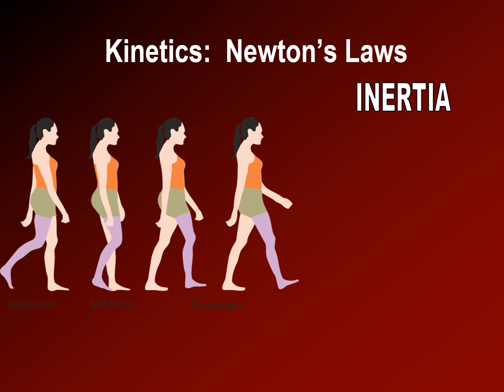And the knee bends at the beginning of the swing phase, not because the hamstrings are bending the knee, but mainly because of the inertia of the thigh and of the foot and shank segment. The thigh goes forward, but the shank and foot resist that change in velocity, so that's why the knee bends. And then toward the end of the swing phase, the knee straightens, again, not because the quadriceps are doing the work, but again because of the inertia of the shank and foot segment. The thigh slows down, the shank and foot keep going, and the knee straightens because of inertia.